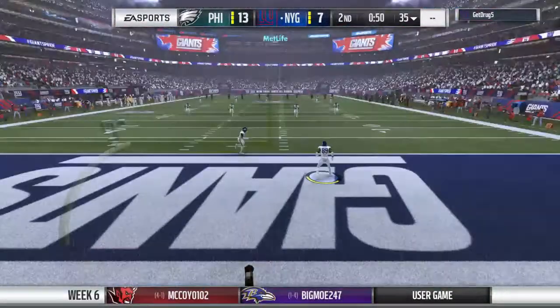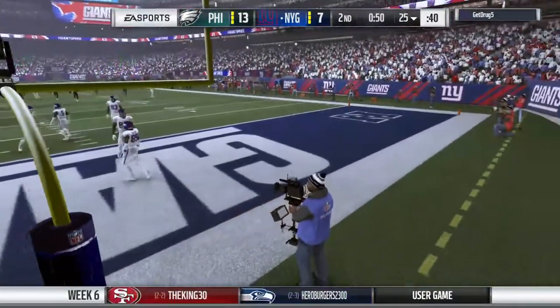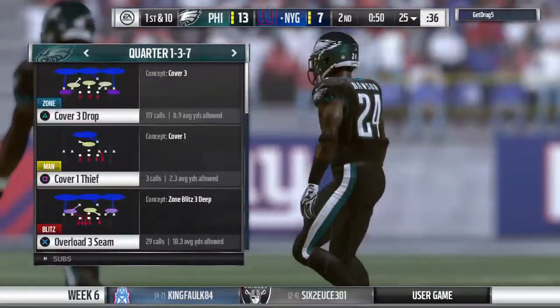After the field goal now, it's Bullock to kick it away. And that'll carry over the back line of the end zone for a touchback. And New York set to take the field.